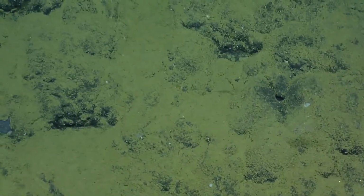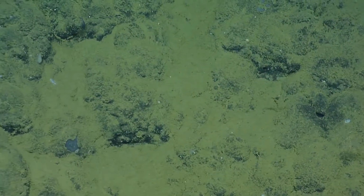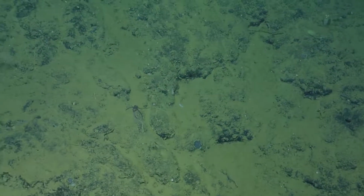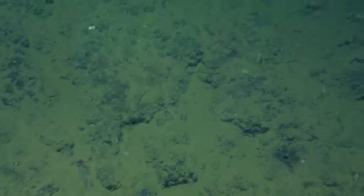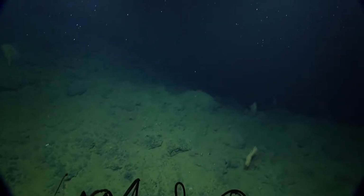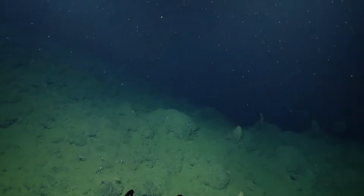Cool. Where did it go? There. What is that? That's an acorn worm. Is it? An acorn worm, yeah. Oh, wow, okay. Hemichordate. There was one extra little limb. There's another one, but I think it was just a shadow. Had me confused.